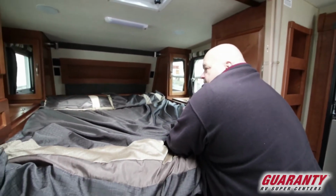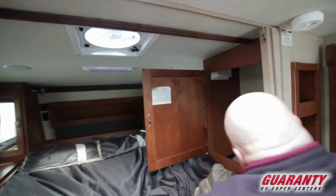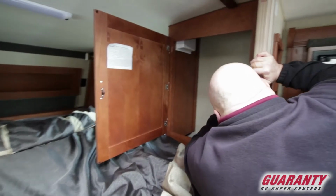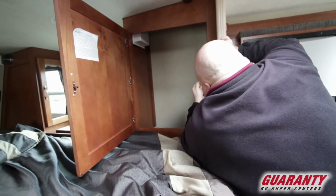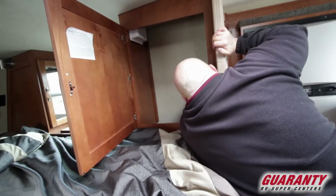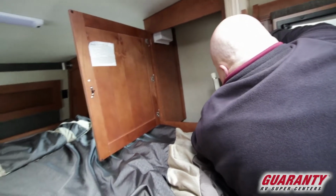Nice little storage areas over here. Big storage area here. Hanging rack. And then I want to show you this extension. If I can get it off of here, that goes with the countertop. I think this is absolutely a fabulous idea. Oh, good, we got it undone.